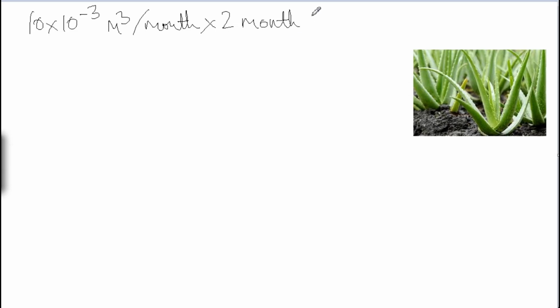For the estimate of costs of water for aloe vera, we estimated that each aloe vera plant required 10 litres of water every month. That's 10 times 10 to the minus 3 metres cubed, because there are 1,000 litres in a metre cubed. And we also estimated that it takes around 2 months for a plant to completely regrow its leaves. So we have this 2-month cycle, 2 months per plant.